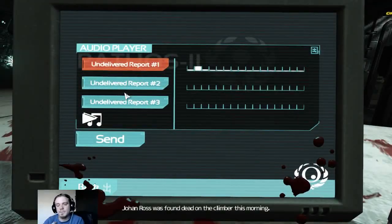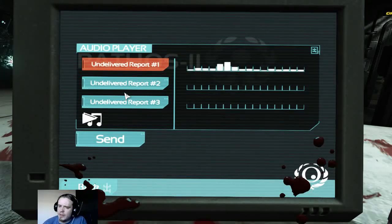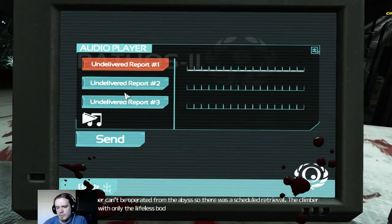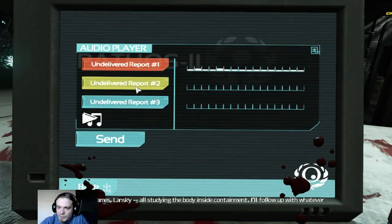Johann Ross was found dead on the climber this morning. The ARC team went down a couple of days ago, but I see no reason to suspect them playing a part in his death. The climber can't be operated from the abyss, so there was a scheduled retrieval. The climber returned with only the lifeless body of Alpha member Johann Ross. No traces of the ARC team. Cameron, Eames, Lansky, all studying the body inside containment. I'll follow up with whatever they find.